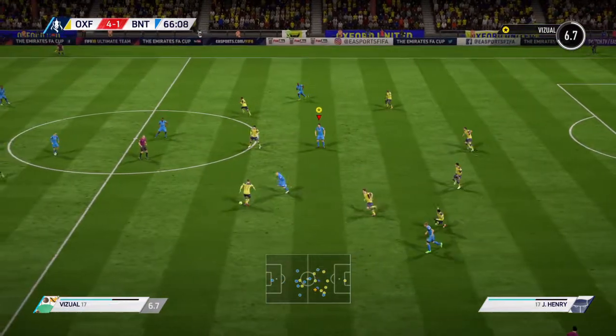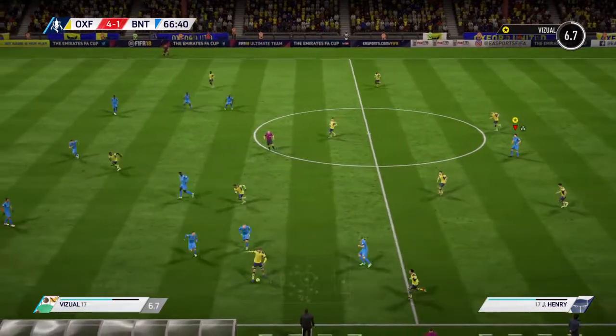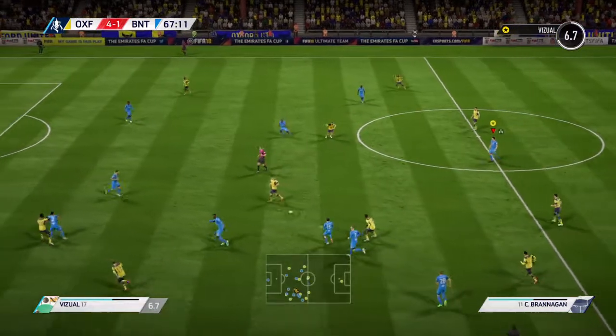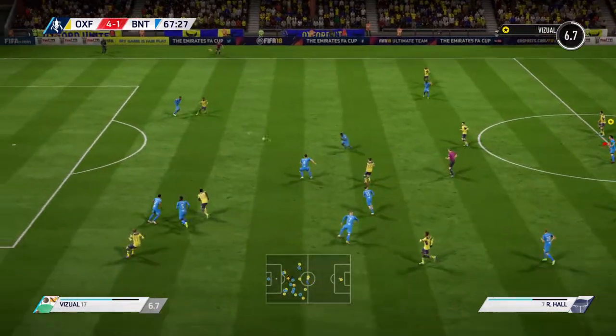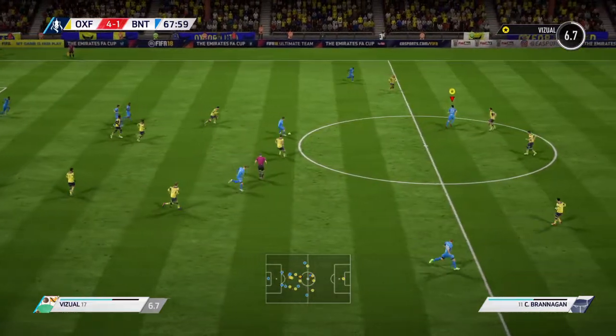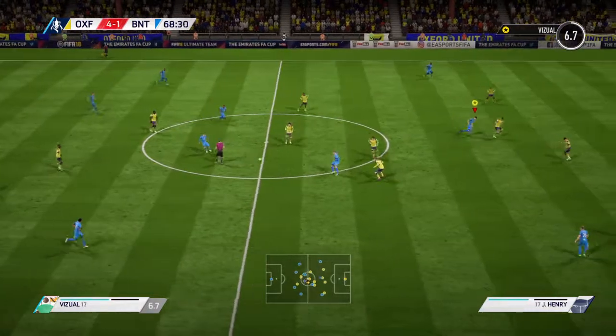Won it back with an interception. To Thomas. Getting forward well as a team now. That's great defending there, stopping that attack. Getting the ball back and thinking attack straight away.